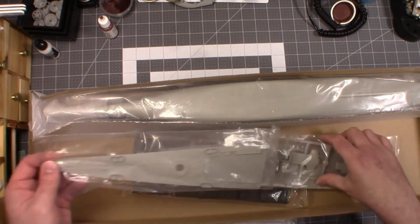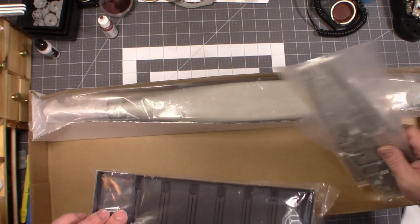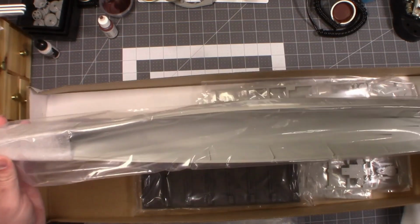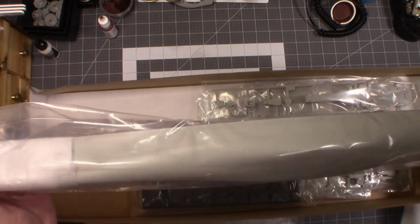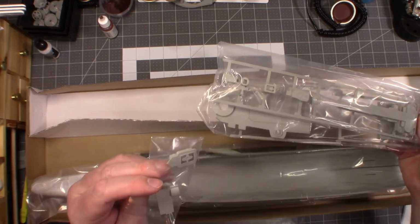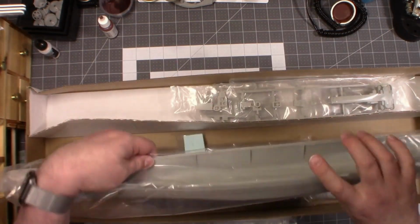decking, 3 sheets of decking, some pieces of the superstructure, a stand, which I've always wondered about Trumpeter stands, and then we have the anchor chain, and then we have the nice slender hull of the ship. Nicely done. It's got some nice detail on it. So, and then, oh wait, we got more down here. We have some more just pieces already off their sprues, some superstructure, and some island pieces in there.